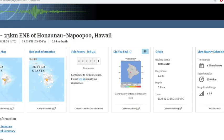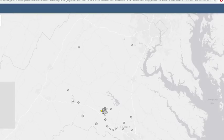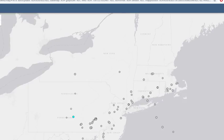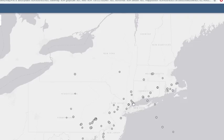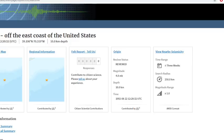In fact, let's do this history again. Let's just say you had a 2019 quake here in Mifflintown, Pennsylvania. A thrust quake. Oh, look at that, a thrust quake. So you had a thrust. 3.0 in 1991. Probably doesn't even have a moment tensor. Nope. No moment tensor. The 4.8 in 1992, no moment tensor.